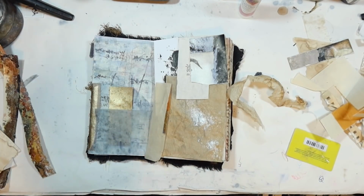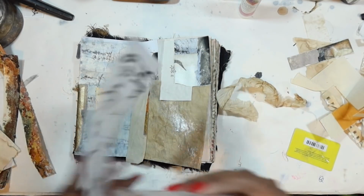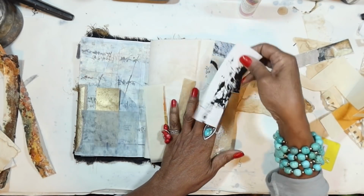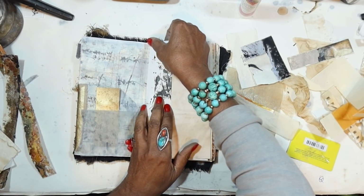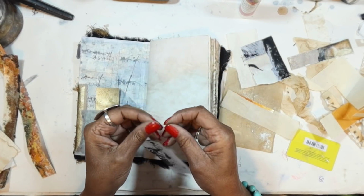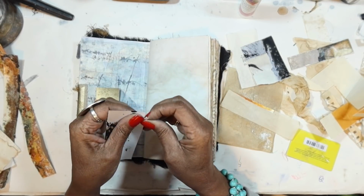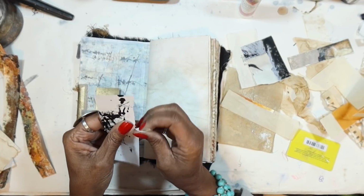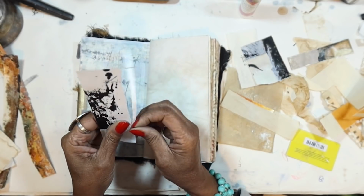Okay, let's go about figuring this out. I think I'm gonna go ahead and put this strip down first. But what I like to do is get sort of a torn edge, just so that it's not that flat edge laying there. So we're just going to see how this collage comes together.